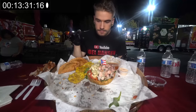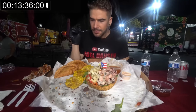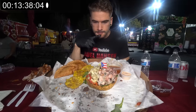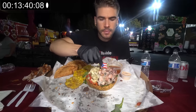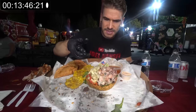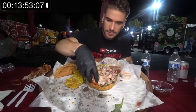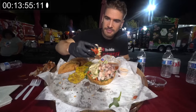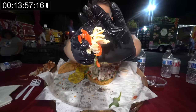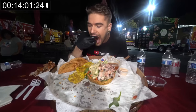All right. Ceviche, empanadas, and tostones. I'm gonna try the, excuse me, compliments to the chef. Huge compliments. I'll try probably some of these, yeah, pulpo, the octopus, and the conch. Never had conch before, but it looks great. Definitely marinated with some garlic, onions, some peppers. This is, like, give it a shot. I mean, a Puerto Rican delicacy.